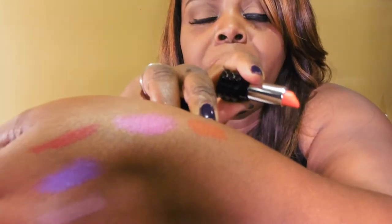Okay, and then there's Countess, which I love. It's like a beautiful orange. And it's right here. Countess, beautiful.